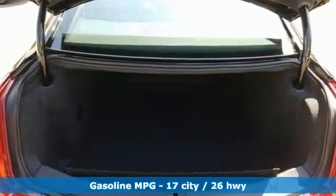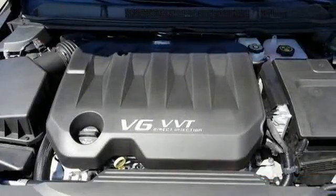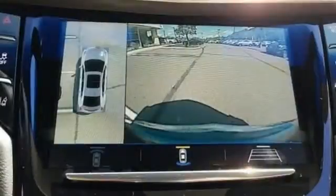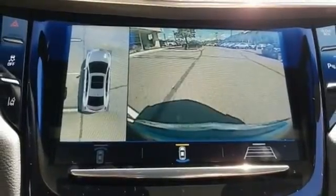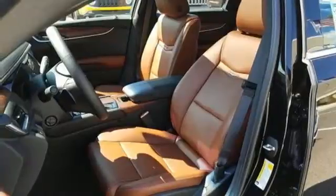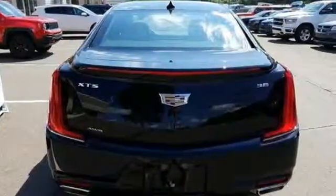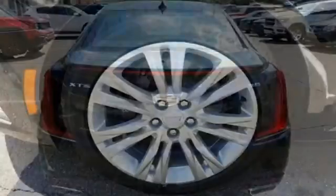Integrated navigation system with voice activation, power tilt-down heated mirrors, heated and ventilated leather bucket seats, collision mitigation braking system, power heated mirrors, dual zone climate control, V6 engine, first and second row express open and close sliding and tilting sunroof, Brembo 4-wheel anti-lock disc brakes, and front, rear, left and right side cameras.